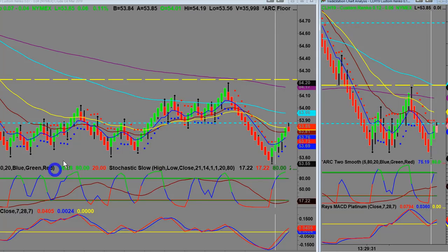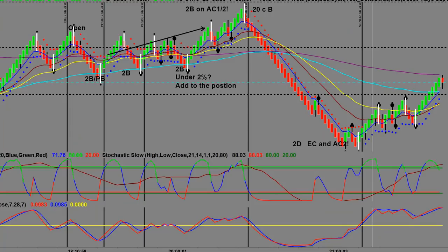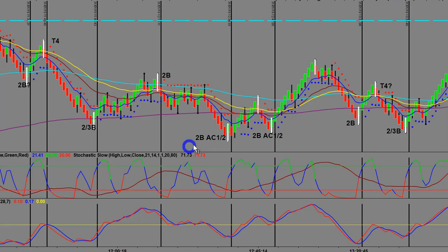Okay, so what I'm looking at doing, traders, whether it be the ES, whether it be gold, it really doesn't matter which market it is, I'm looking at trading in the direction of the overall market trend.